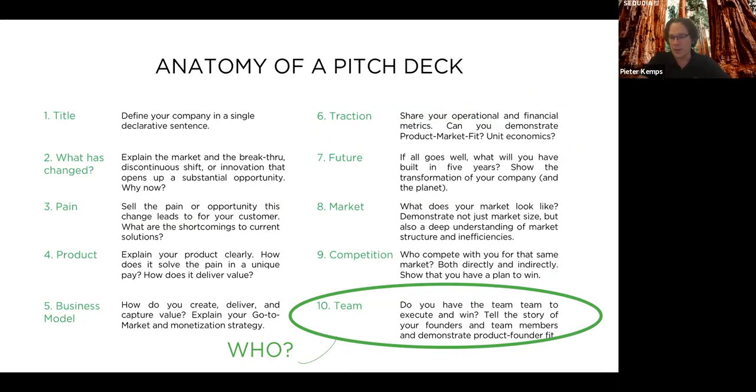The other thing I should mention is that what I'm talking about today is more like a full pitch deck. What we often see is, it's not always one slide per topic, but you might have a few slides on product, or a few slides on traction, or on some other things. So you might end up with 15 or 20 slides.